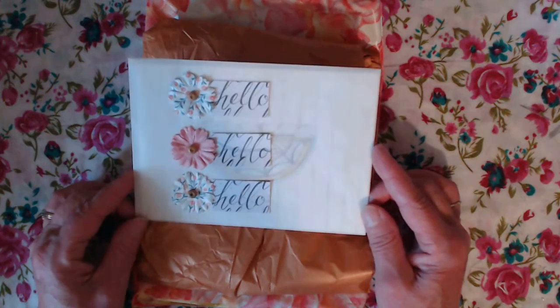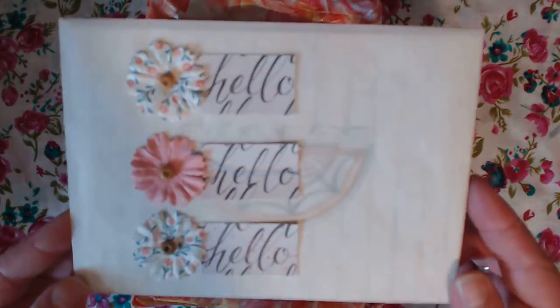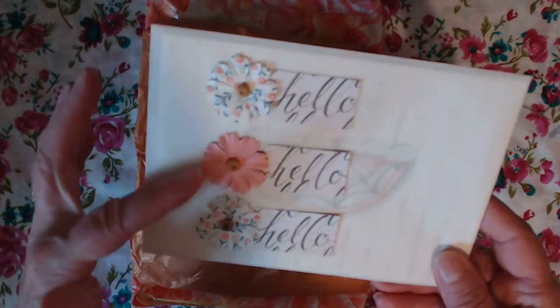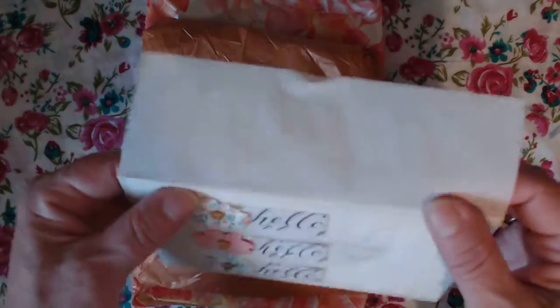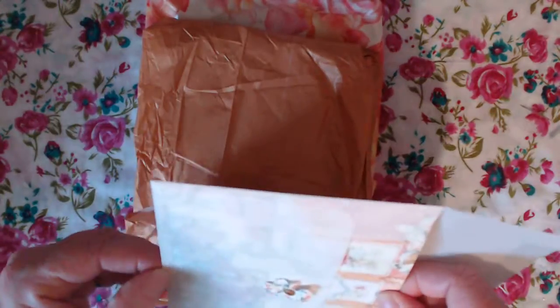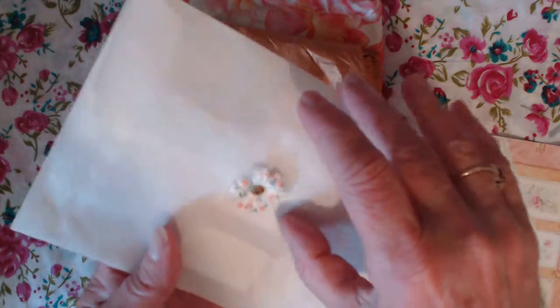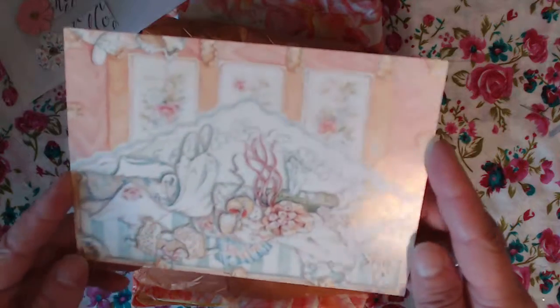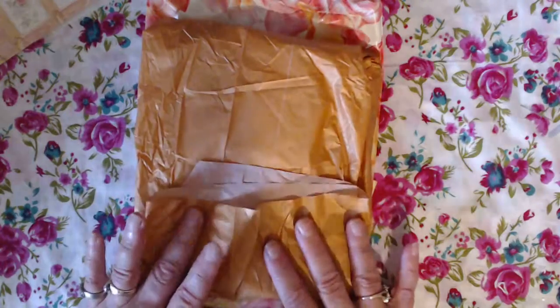She has sent in a card, and look how beautiful that is. She has these little flowers and these little cutouts that say hello on there, and these tiny little buttons sewed to it. And it's made out of this little vellum paper, I think it is. And then on the back, I've already pulled the card out, but the little flower with the button on it holds it closed. Isn't that just gorgeous? And then here is the card, and I just love this card. Isn't that gorgeous? Absolutely gorgeous. So thank you, Melody. I will treasure this always.